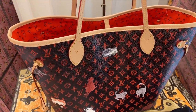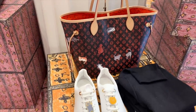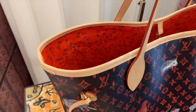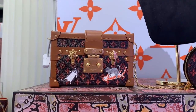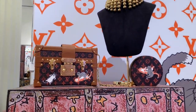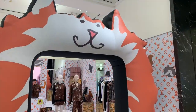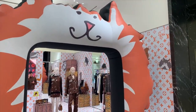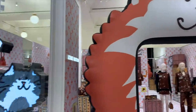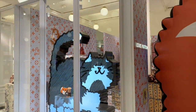Oh my god, does it have kitties inside? Oh no, it has mice. So cute. Look at the lining. Look at the petit malle. Okay guys, look, isn't this the cutest? This is the cutest window display I've ever seen.